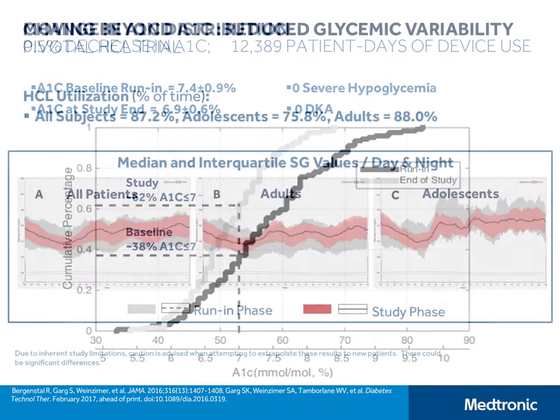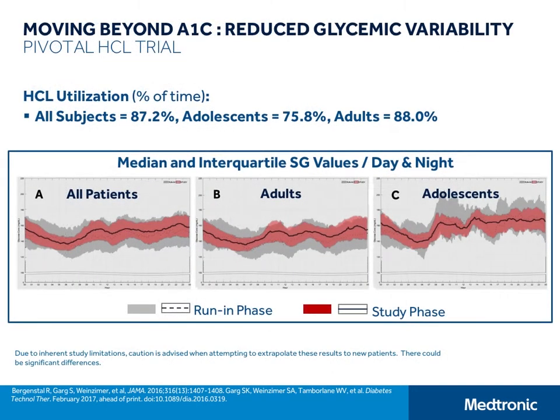Now this slide shows another way to look at important outcomes, and this is the sensor glucose distribution. So if we look across those panels, all patients, adults, and adolescents, we've split them up because they're a little bit different, adults and adolescents, as if we all didn't know that already. So for all the patients, the adults and the adolescents, the x-axis is time of day, midnight to midnight. The y-axis is sensor glucose, milligrams per deciliter.